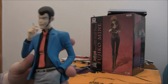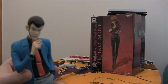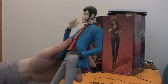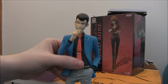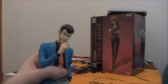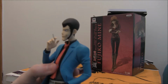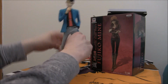Wow. And it's such a simple design, yet the paintwork and everything looks so good, look at that. You don't normally get this good a paint job for these type of figures. I mean, there's not much wrong you can do with Lupin. Honestly, I really like that. You can display it at multiple angles and he looks really nice. Oh wow, that is definitely one of my favourite figures.